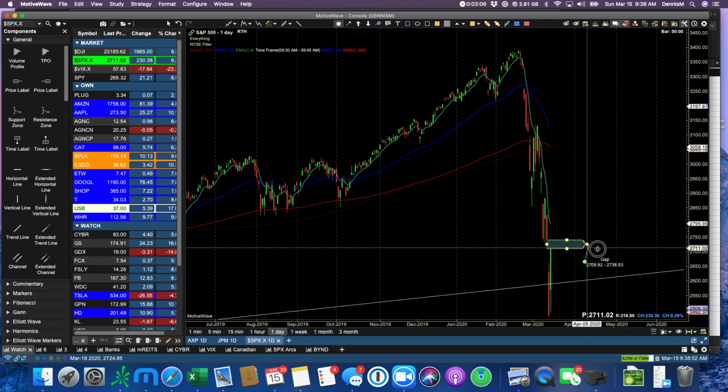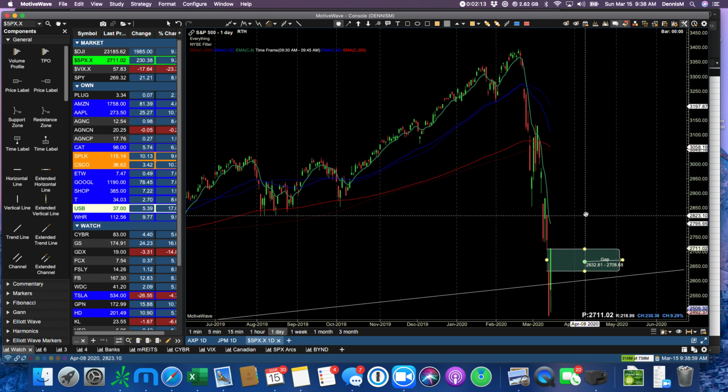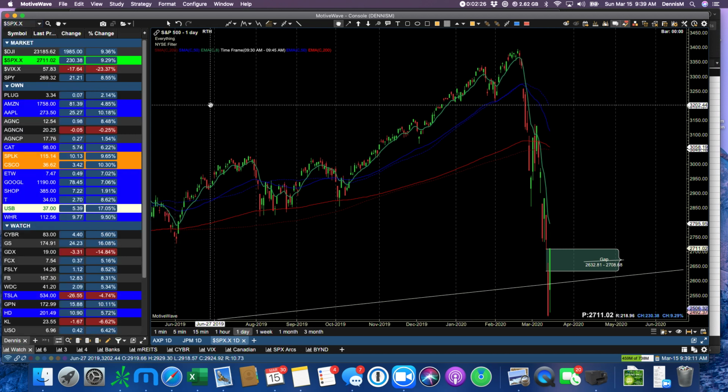So if we look at our gap tool, and we say that the gap includes the tails, well, look at that. We closed the gap perfectly, and that's where we ended the day. So all that is a gap closure. And typically what we'll see at the top of the gap is resistance. And I'm betting money on it that we're going down on Monday.